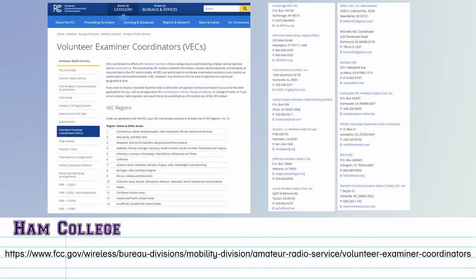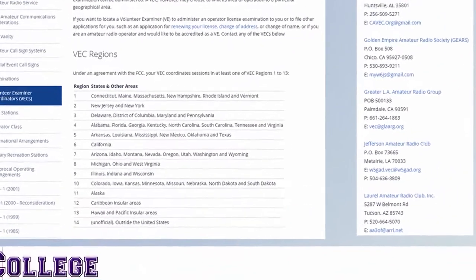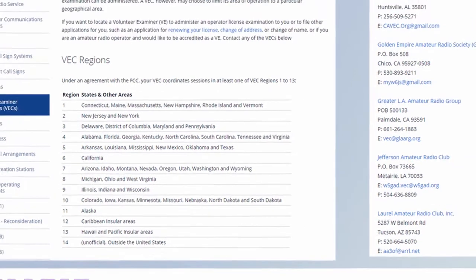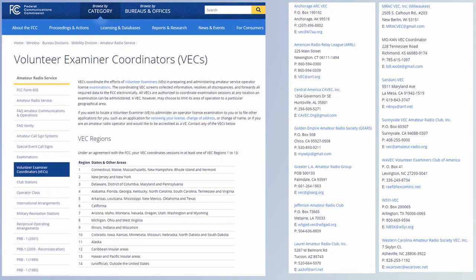The NCVEC was formed as a nonprofit organization. A few of their duties are to coordinate the actions of various independent VECs and to formalize the management of the question pools. They also act as an intermediary between VECs and the FCC. This page is from the FCC, the volunteer examiner information. As you can see, there are 13 official regions that have VECs that manage the testing in those areas. The 14th is unofficial, outside of the U.S. Then we have 14 VECs, groups that have VEs under them.